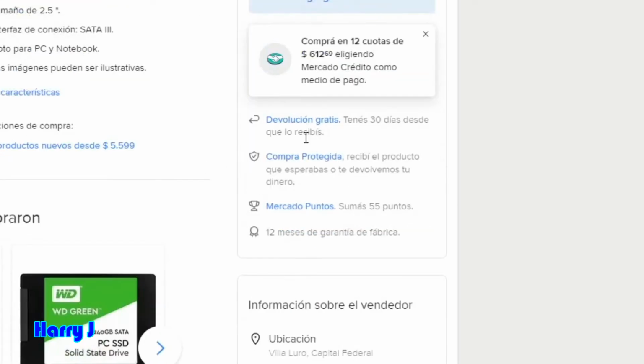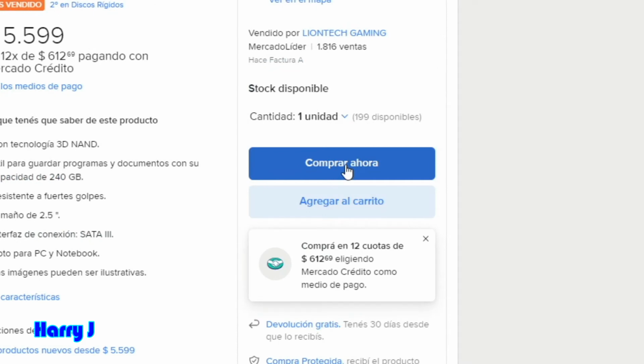Here is smart check, devolución gratis, that means you can return free, comprar, other protection you have, Mercado Punto, they give you 55 points, 12 months of guarantee from the factory. I hit comprar ahora, that means buy now, purchase now. Hit this one. It arrives tomorrow free. So all is fine, check the balance and all the value, hit continue after that.